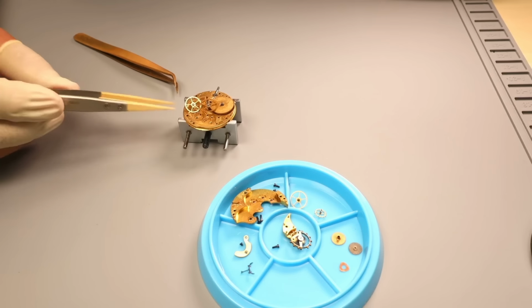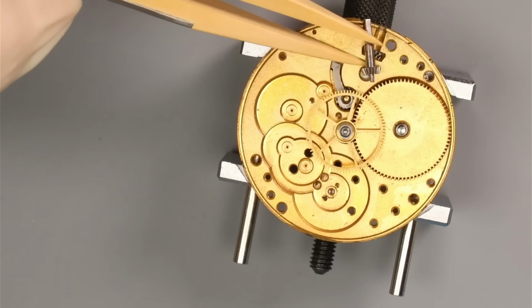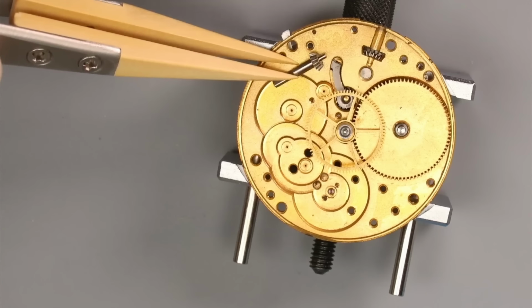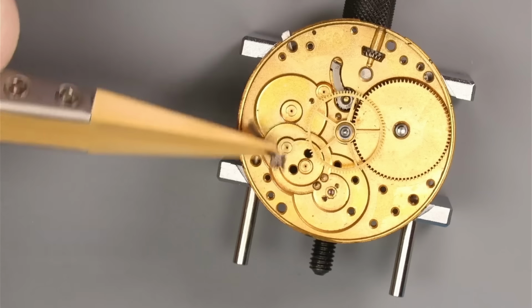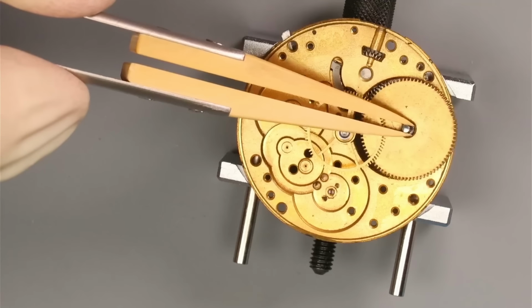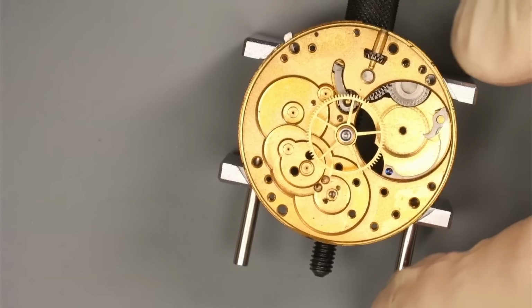Now this is the first pocket watch I've done on the channel, and it's kind of enjoyable because everything is in a larger scale. I've been working on wristwatches for so many years that I'm used to tiny little parts, but everything is extremely large on this.